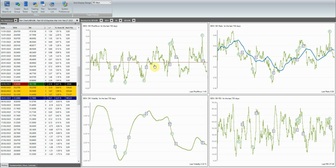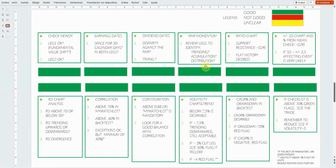The ratio chart is moving sideways, up and down, with many crosses on the moving average. So these are the situations we like to see. Maybe we would have liked to see a slightly more horizontal moving average, but well, perfection never happens in trading. But it's enough, in my opinion, to mark the ratio chart box here with the green.